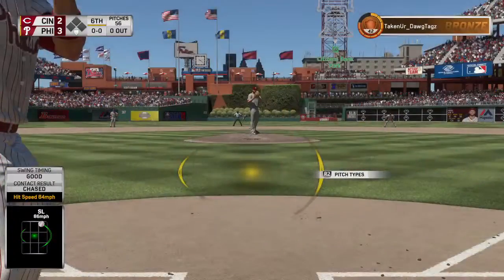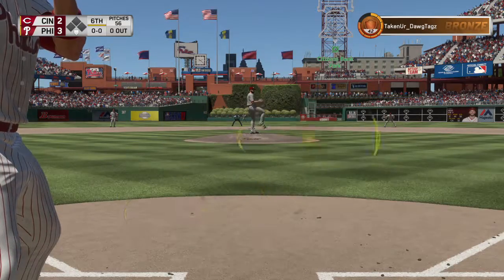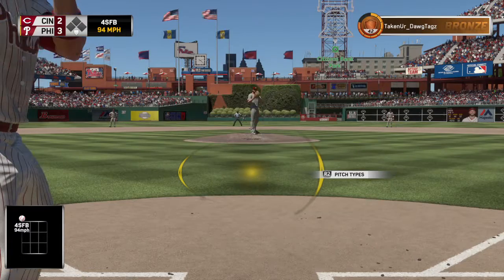Striding in once again, Andres Blanco. He's 1 for 2 in the ball game. The shortstop, Andres Blanco. And he takes ball 1.